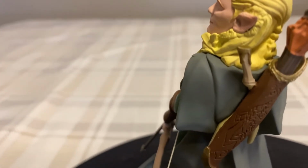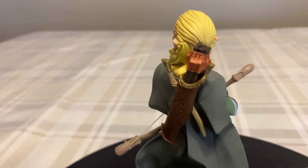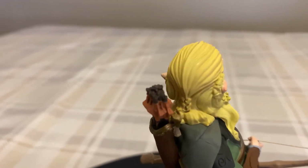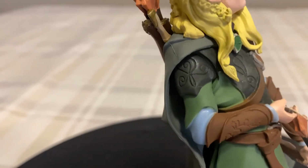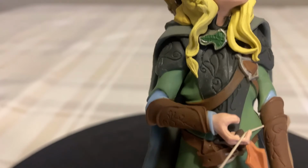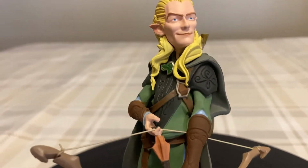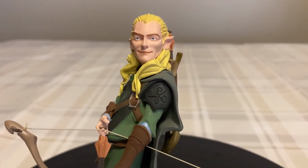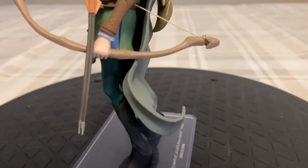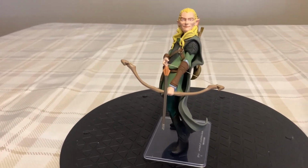And then his dagger, his quiver filled with arrows. I like his hair. That's pretty cool what they did there. And his front there. Such a cool piece. Love this one. It's one of my favorite characters in the movie too as well. So that's Legolas of the Woodland Realm.